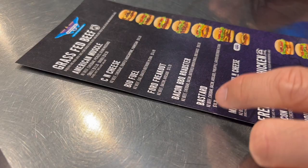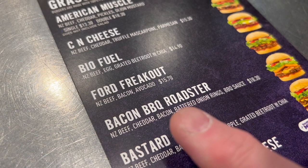So Burger Fuel saved us, didn't it, Paul? It saved our bacon. And you had a bastard in there, didn't you? And it was a messy bastard. It certainly was. And mine was a barbecue bacon roadster.